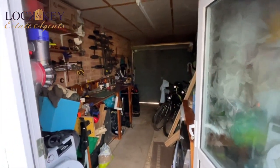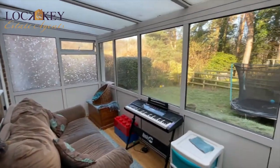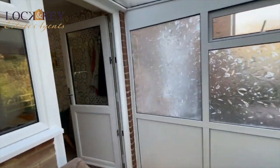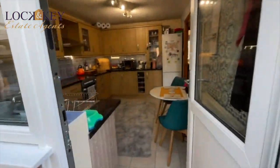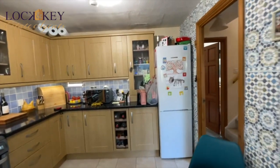I'm just going to quickly recap as well, so we'll go backwards or in reverse. Garage. Let's close this door, so personal door to the rear. This is your conservatory with a view over that beautiful aspect at the back there to the rear. Come back through this double glazed door. And again, you're greeted into this kitchen. I'm just going to close the door in behind me.